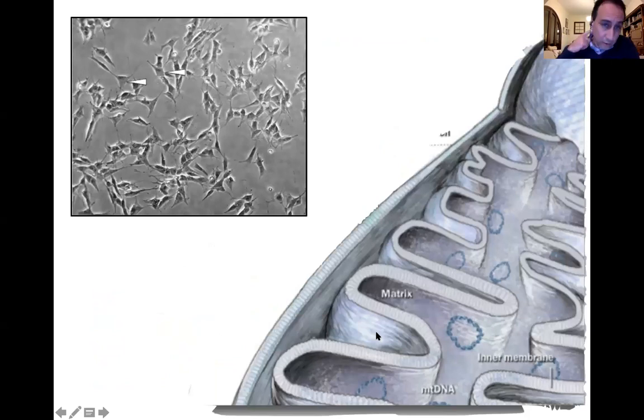And so this is an actual picture of brain cells in the lab. As I told you, we don't do research on people. We do research on cells and alpha synuclein, etc. in the lab. So in the laboratory, we try to replicate what is happening in the brain of a person with Parkinson's disease. So this is a photo of brain cells that we grow inside the lab.